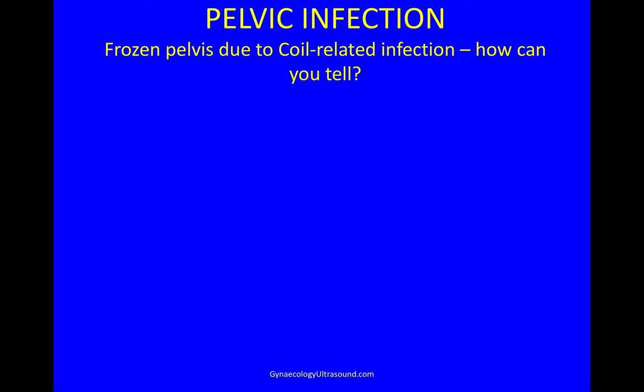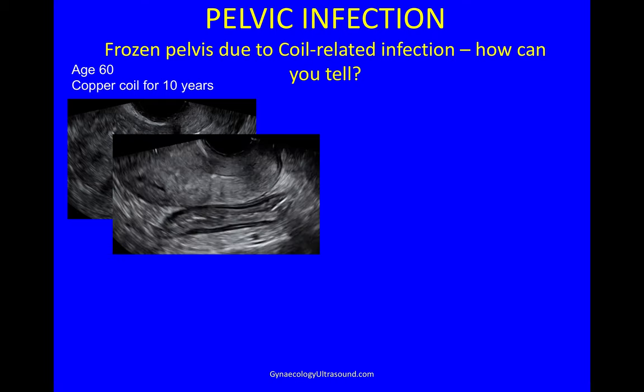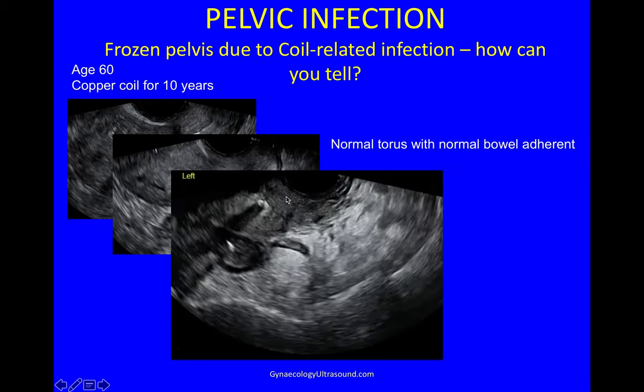How can I tell that that's what's caused her frozen pelvis, that it's a coil-related infection? She's 60 and she'd had a copper coil in for 10 years. There's evidence of the copper coil. You can see that there are bowel adhesions, but again, the muscularis looks entirely normal. Doesn't mean she can't have endometriosis, but there's no evidence of it there.